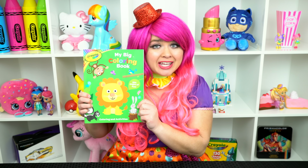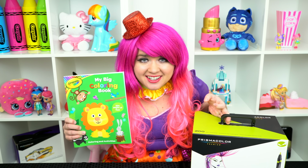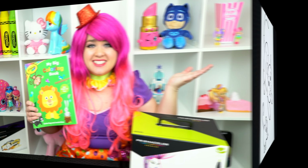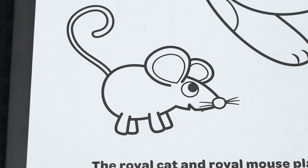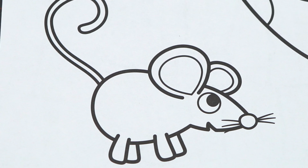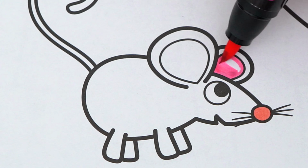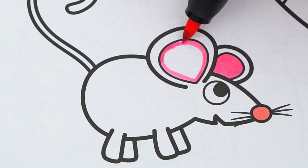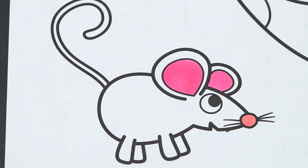Today, we're going to be coloring in my big Crayola coloring book. I've got my giant box of markers here, so let's get started. Okay, so today I'm going to color this picture of a cat and a mouse. Let's color in the mouse first. Let's make its nose and the insides of its ears light pink. And let's color in its body light gray.